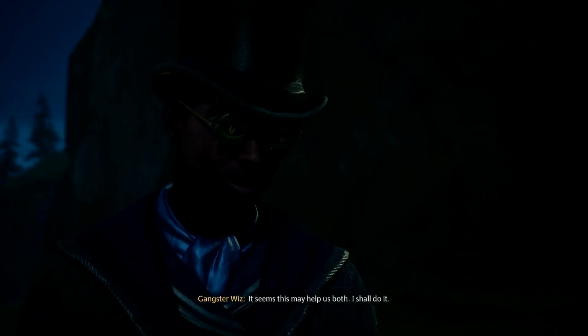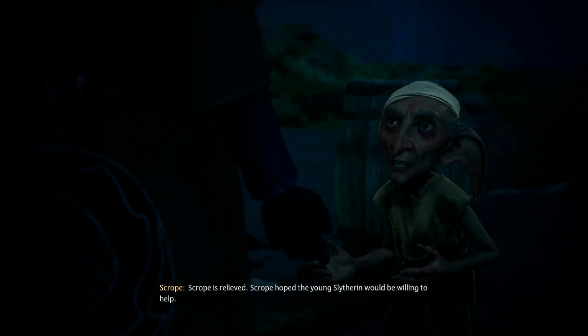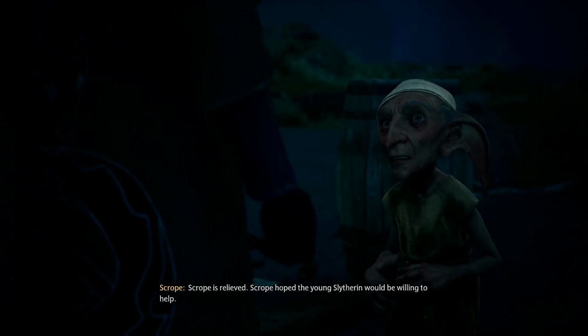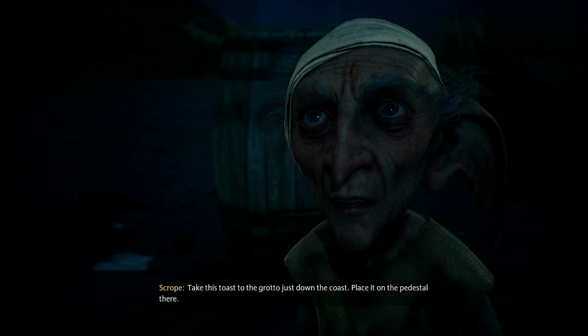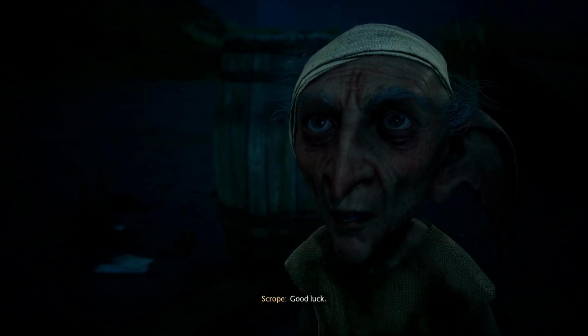It seems this may help us both. I shall do it. Scrope is relieved. Scrope hoped the young Slytherin would be willing to help. Take this toast to the grotto just down the coast and place it on the pedestal there. Good luck.